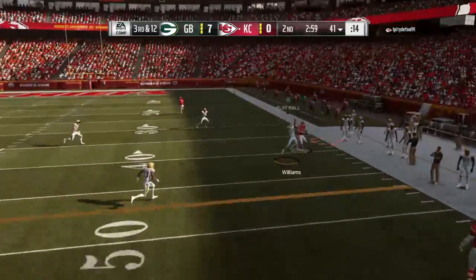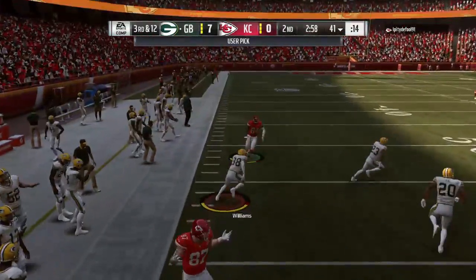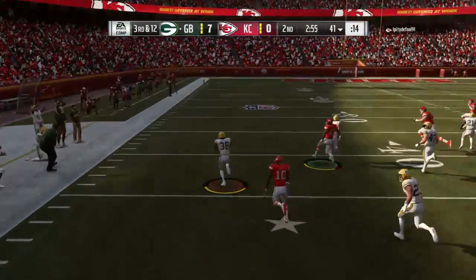Mahomes now to throw. Trying to find his tight end, Kelsey, and it's intercepted. Picked off by Tramon Williams.